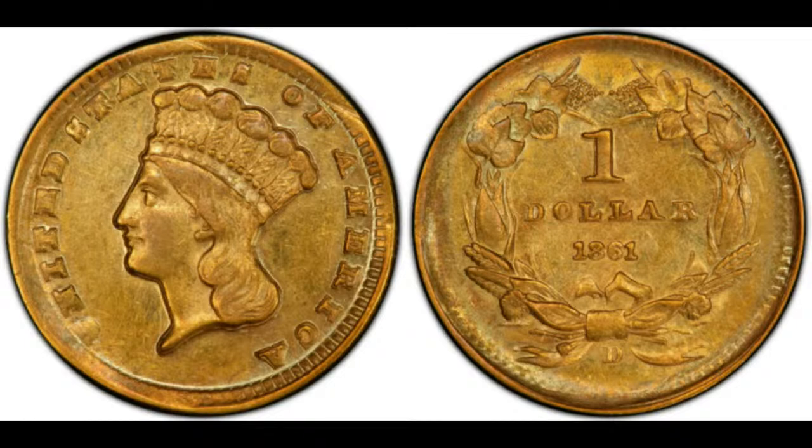Well, actually, that can't be the case, because as I said, this coin is from 1861. You can see the date clearly on the reverse there, right under where it says $1, 1861. And no coins were struck in the Denver Mint until 1906. So this coin is actually from the Dahlonega Mint in Georgia, which was a mint that was constructed due to one of our country's first gold rushes.